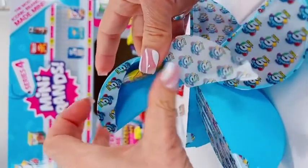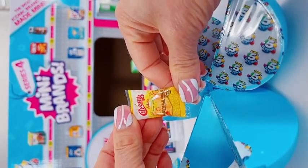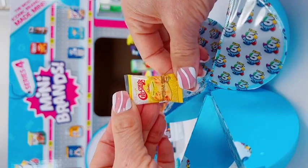Collector's Guide, my nail, and Chi-Chi's Authentic Hint Lemon.